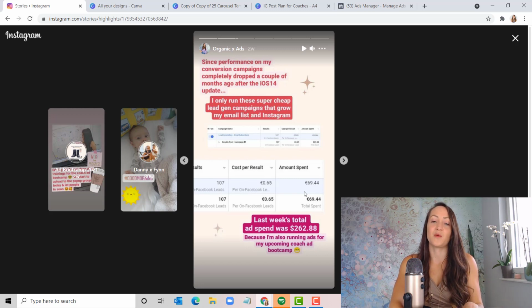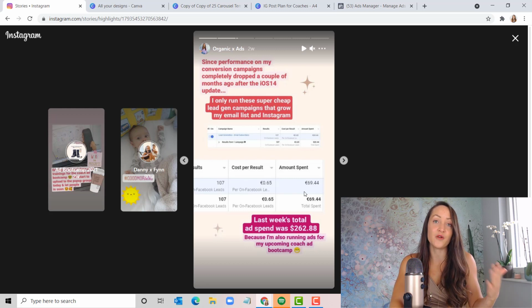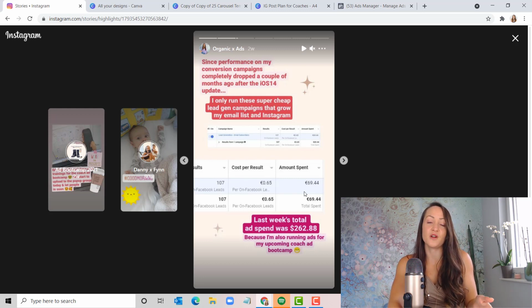So that's why, because I'm so small and I started this game really late, I really just started to take my Instagram serious a couple months ago when I couldn't use paid ads the way I was able to before the iOS 14 update, because conversion campaigns just so massively dropped in performance and were not giving me good results anymore. This is when I started to focus on my Instagram.